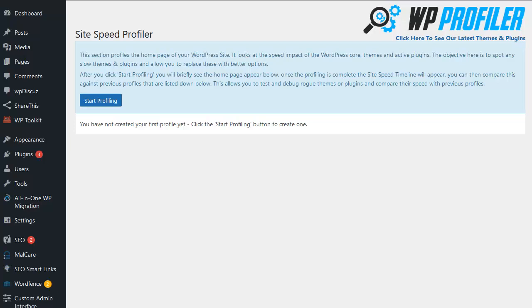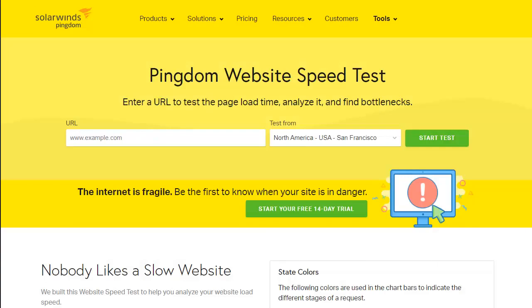Now, one quick note before we start. When you run a speed test, you need to make sure that you're not logged into the WordPress site that you're running the test for, as this will give you false results. The easiest way to make sure this doesn't happen is to do what I'm doing here and use a different browser for the speed test than the one that you're logged into your WordPress site on. So I'm using Firefox here where I'm logged into my site, and then I'm going to pop across to my Chrome browser where I'm going to run the speed test for this particular site.